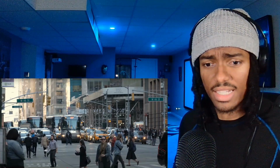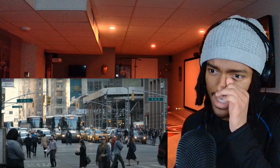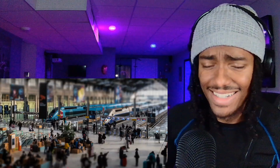Whoa. Is this before or after inflation? Because we pay a lot for gas. We pay like $4 or $5 a gallon. It's still going up. Which America doesn't, but Europe does.